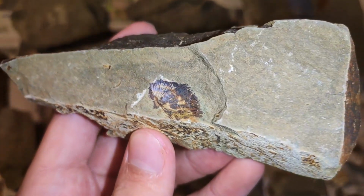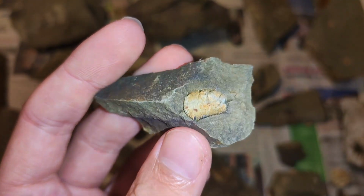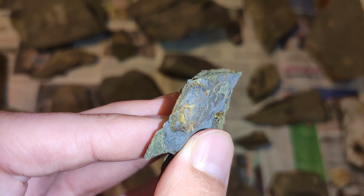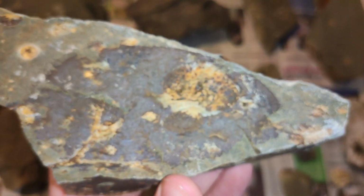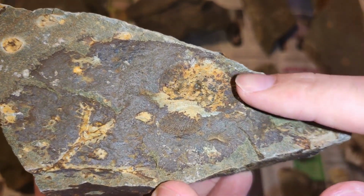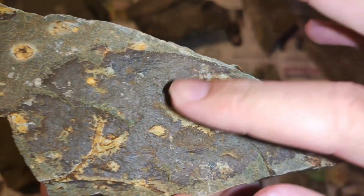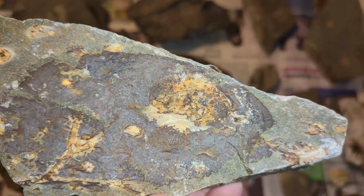And here are some shells. Here we have another one. And here as well. And this one here. So there's one, and there's another bigger one. So I have to clean this here. But maybe you can see the shelly form and structure. There, here's another bigger one than this one.